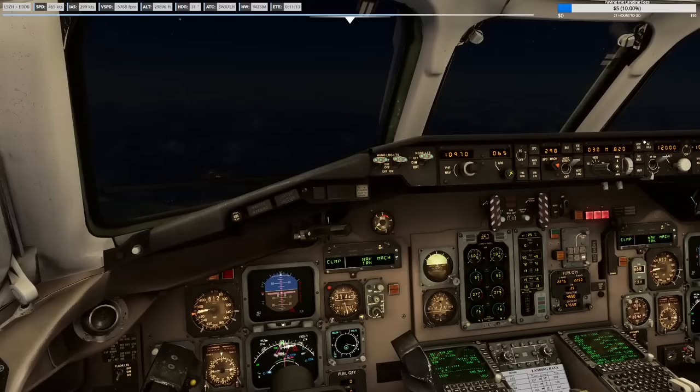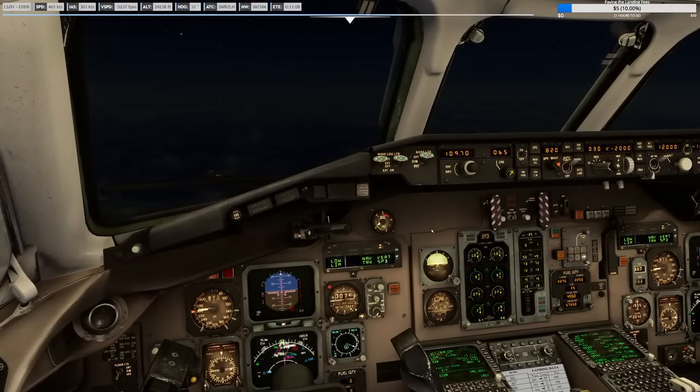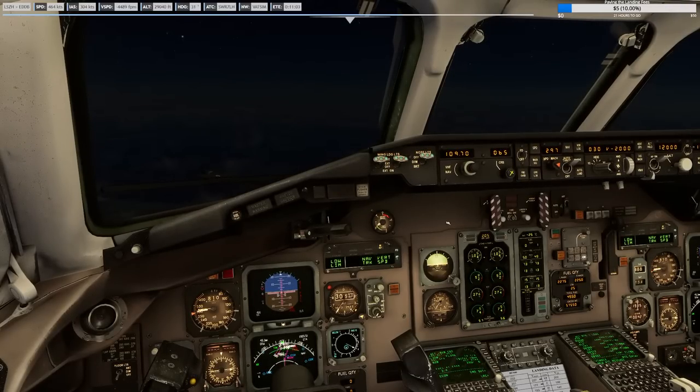Okay, that's descending quite quickly. Probably a bit more than I wanted. Let's start at 2,000 feet a minute. And Mach 0.82. That was a little bit too much.